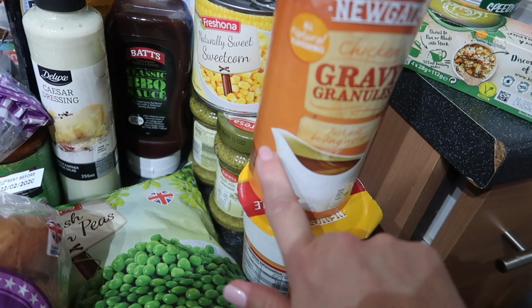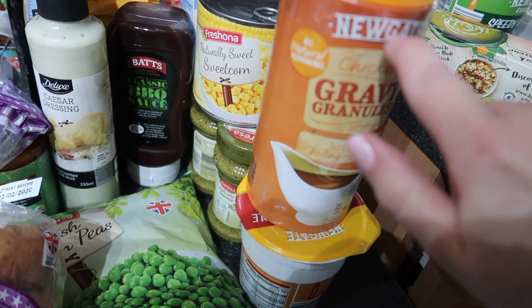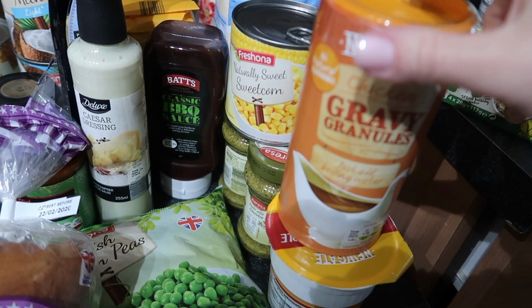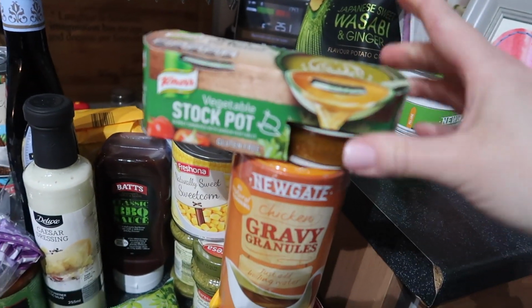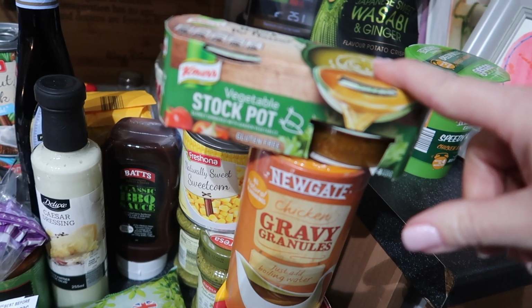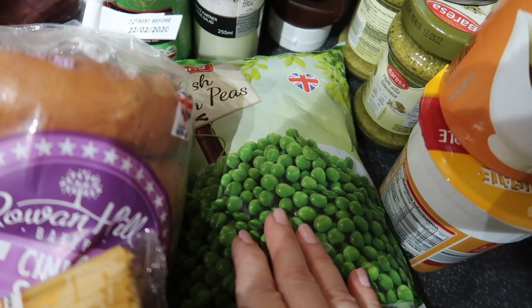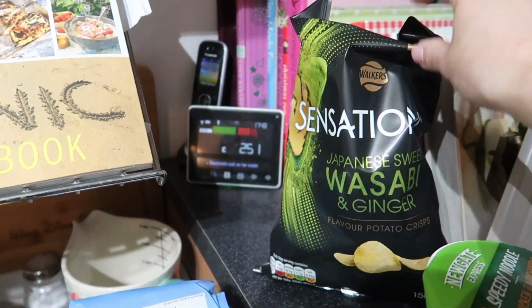Just had a look, and you can recycle all of these. The only thing you can't recycle is the cellophane wrapper, that tiny little bit there. So the rest can all go in paper and plastic recycling. The Knorr vegetable stock pots, I often add these to homemade soup, and they're just 99p. Frozen peas are 79p. And I picked up these as a treat for 99p.